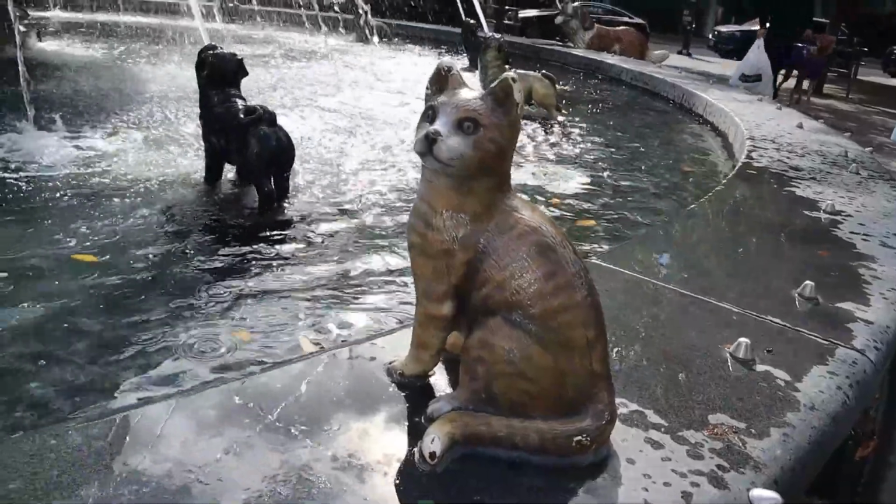Of course, we find the one lone cat amongst all these dogs. Interesting they put a cat on the fountain too.